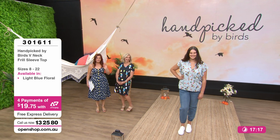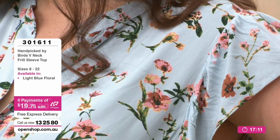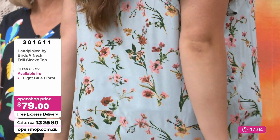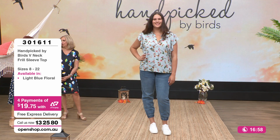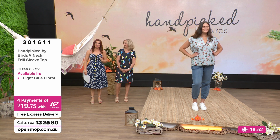This is free express delivery. It is a love it or return it, 30-day money back guarantee. True to size or go down. If you're a 13, get the 10. If you're a size 15, go down. Get the 14. We're talking about Australian design Bird's Nest brand that is an online brand. Yep, online brand. They do have a store, all the way down in southwest New South Wales in Cooma. Just buy it from us, ladies.